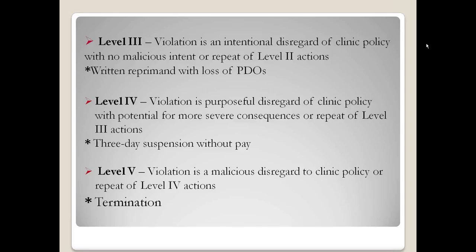Level 5, the violation is a malicious disregard to clinic policy or repeat of Level 4 actions, and it is automatic termination.